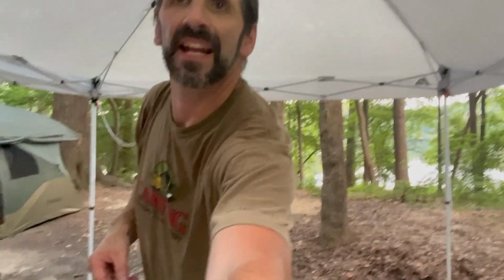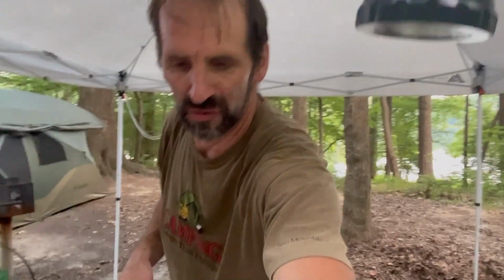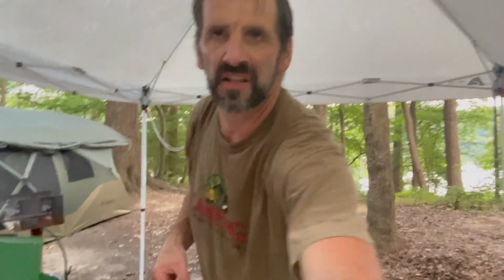I gotta rig up a fan. It is goofy hot out. It's just humid. It's not hot. It's just, with that, thank goodness for power at campsites.